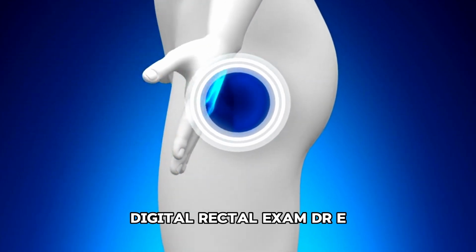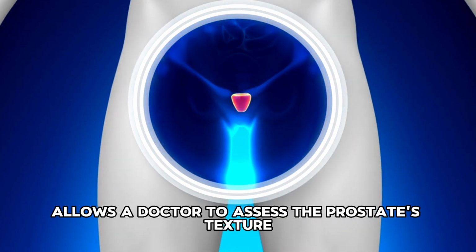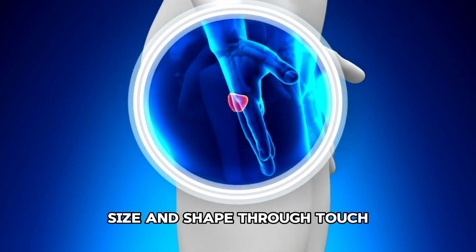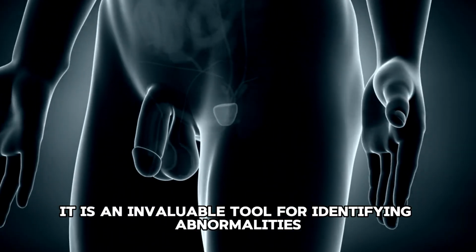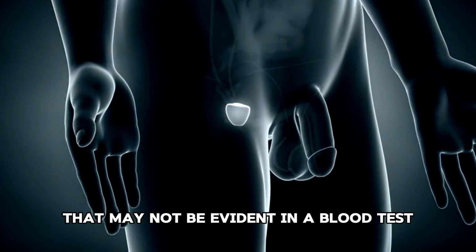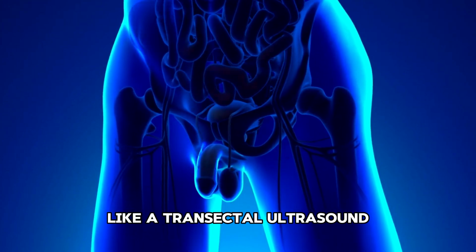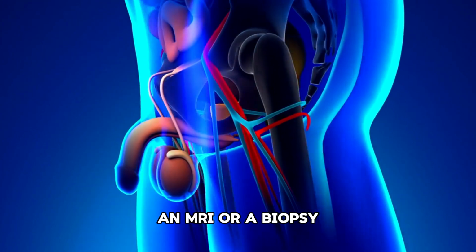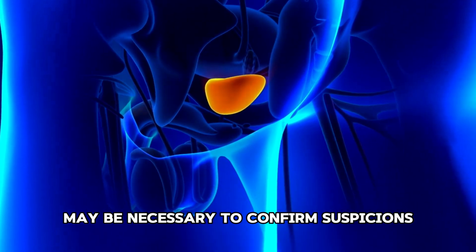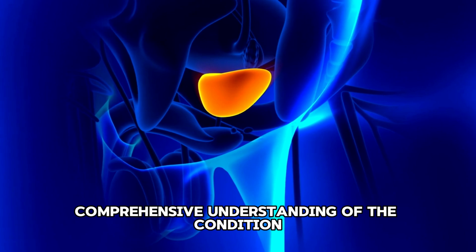Digital rectal exam, DRE. This procedure allows a doctor to assess the prostate's texture, size, and shape through touch. It is an invaluable tool for identifying abnormalities that may not be evident in a blood test. In some cases, additional diagnostic tools like a transrectal ultrasound, an MRI, or a biopsy may be necessary to confirm suspicions and gain a more comprehensive understanding of the condition.